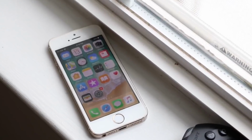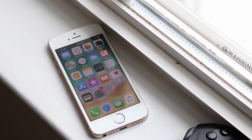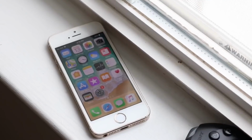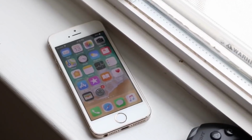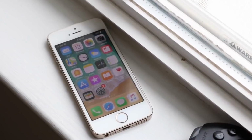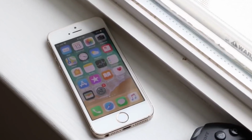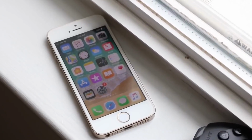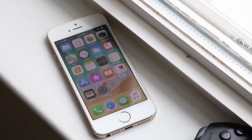Now you do have a little bit of glass on the top and bottom of the back of the iPhone 5S. So I think that's really cool. At the end of the day, the iPhone 5S looks so good that it's just not even fair. When you look at a lot of other phones from 2013, I think the only other one that's kind of in the same ballpark is probably like the Nexus 4. I don't know if that came out this year or the year before, but the iPhone 5S still looks really good for sure at the end of the day.